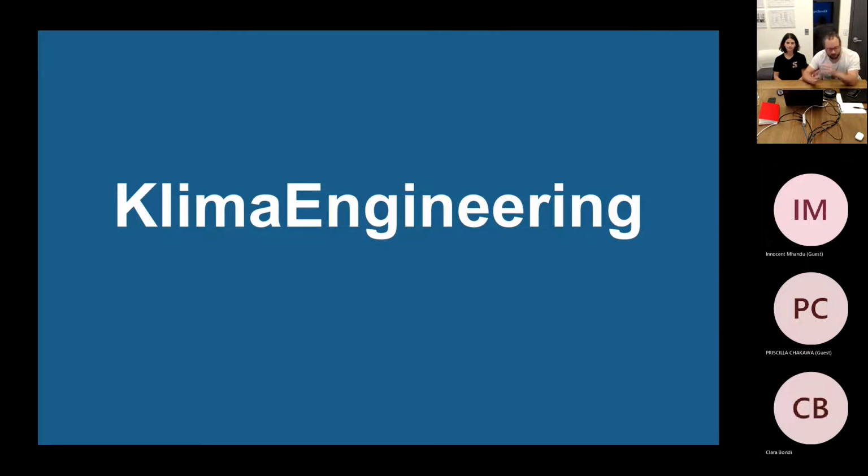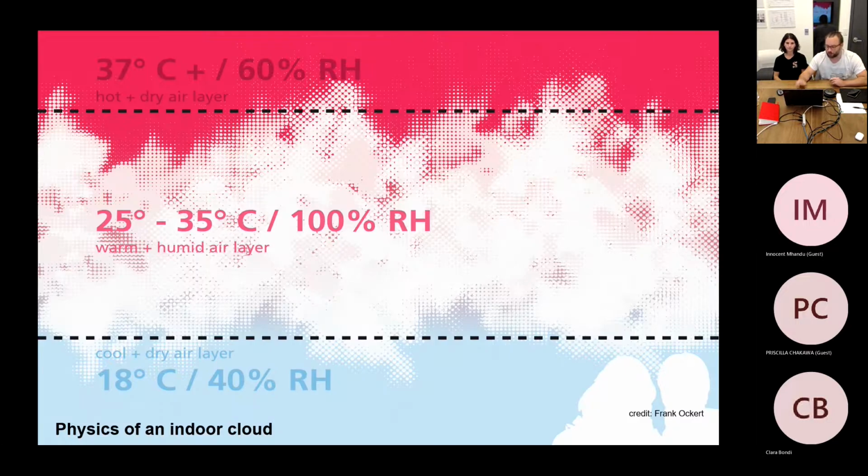And to explain what climate engineering is, we got invited to the Venice Biennale in 2010 to create an indoor cloud. So how do you make an indoor cloud? Well, you create a layer of cold and dry air on the bottom, and a layer of hot and relatively humid, or hot and dry, air on the top. Then you have a middle layer due to stratification between the cold and hot layers, and you introduce humidity, and that will, in theory, form a cloud.